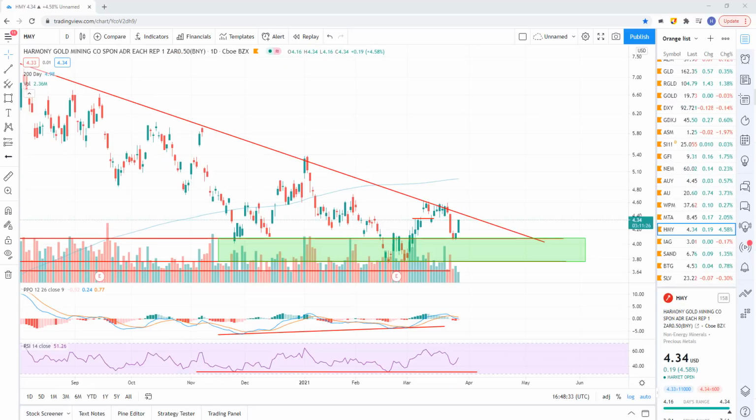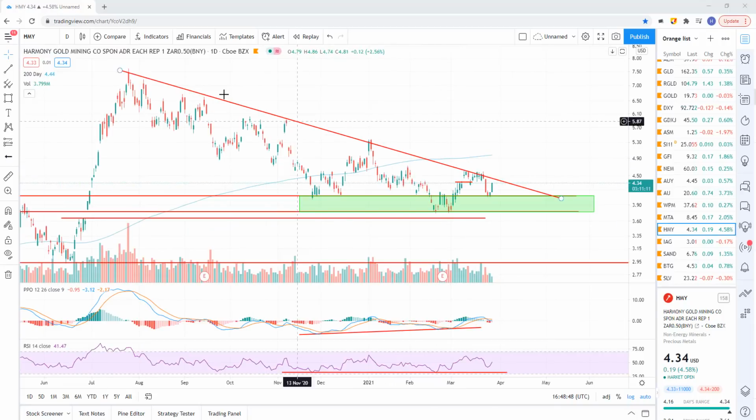Okay, I'm going to close with this HMY, a gold stock. It's very interesting looking. So the gold miners still look constructive. They're still hanging in there. It takes time to build momentum. But here's what we've got going on with this HMY. We have a downtrend line right there on the daily chart. We have bullish divergence showing up down here. All right, so we started to get some bullish divergence showing up down here.